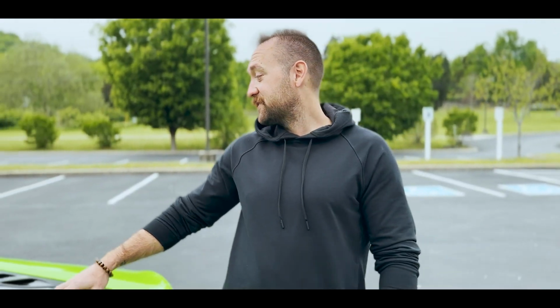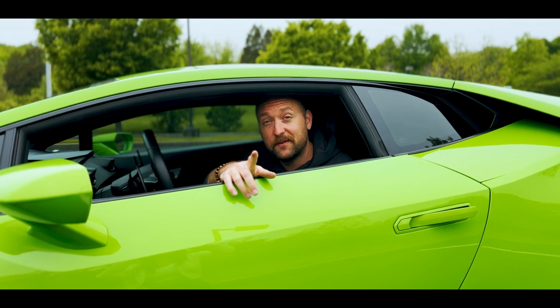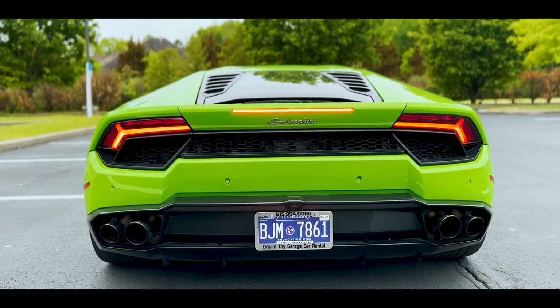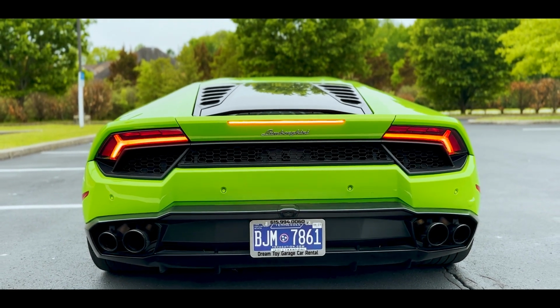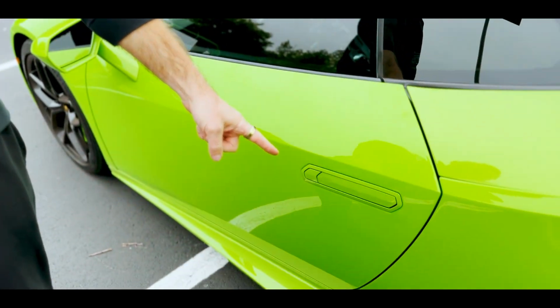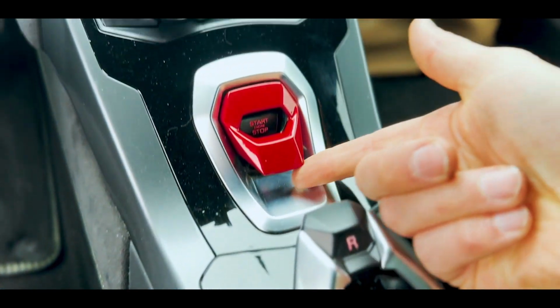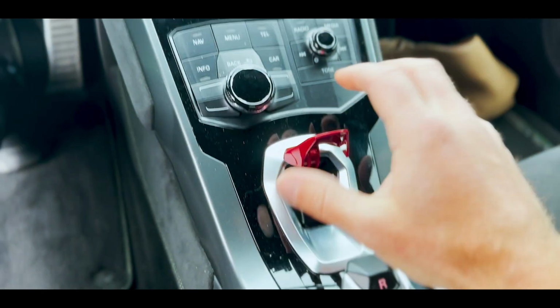Right behind you have this mammoth V10 that screams. And my favorite part is the sound. I'll fire it up for you. And then I have two favorite weird parts of this car, but number one is these door handles. Pretty sick. Two, that never gets old.